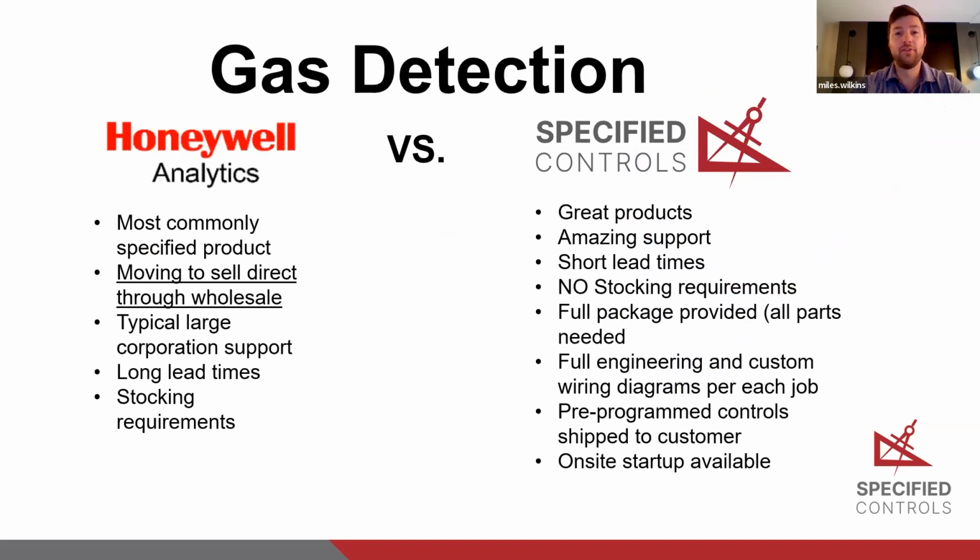I was talking about us versus our competition. Honeywell is our biggest competition. They are by far the most popular gas detection product. They sell pieces of gas detection, and then the installation company and engineers have to figure out how it's put together, piecing together a full gas detection system depending on what you want. So there's not as much hand holding and not as much of a turnkey aspect with Honeywell. They were selling through buy-sell reps. However, they have let the majority go, and they're moving towards selling directly through wholesalers.